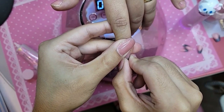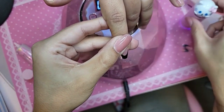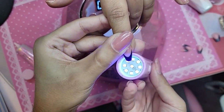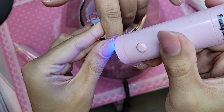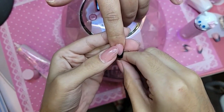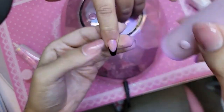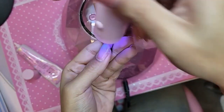Pinch the nail a little bit so that way it fits her nail a lot better. Because these nails are semi-sheer, we're going to freeze cure just a little bit longer than usual. Super comfortable to wear too. And it's made in America.